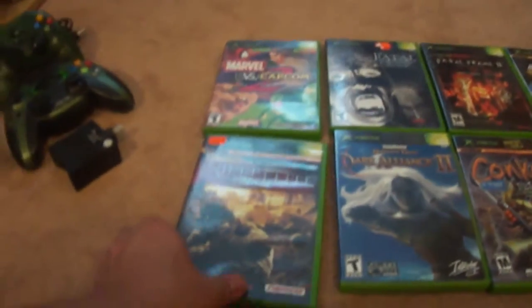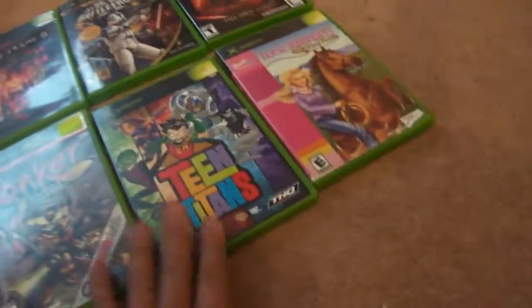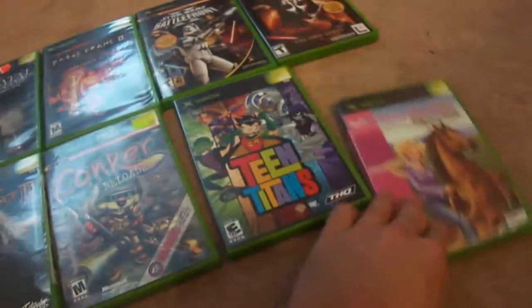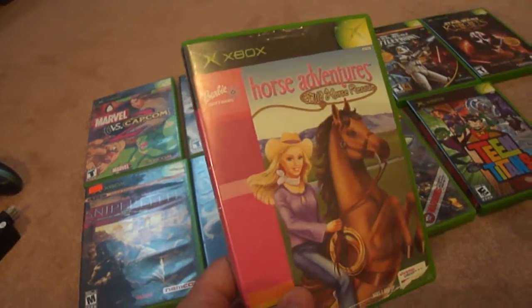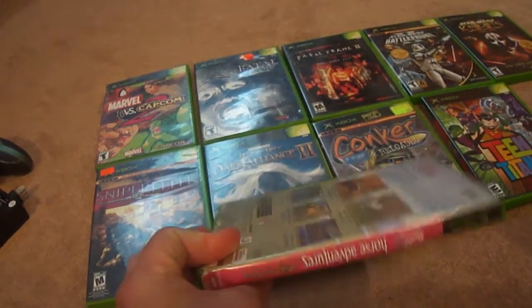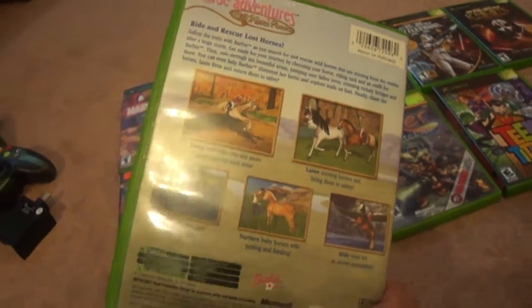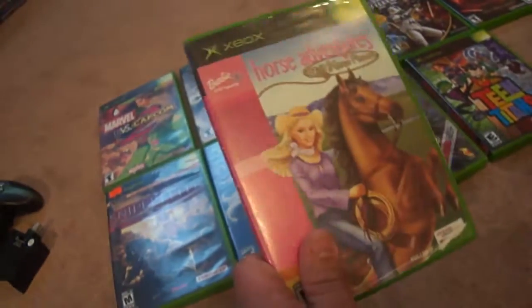And moving along into some rarer games, there's Sniper Elite, Dark Alliance 2, Conquer Live and Reloaded. This, believe it or not, is actually a fairly rare game to get. It's Teen Titans. And yes, I know this is very cheesy right now, but this is one of the most horrible games you can get for Xbox, and if you can get your hands on it, I definitely recommend you get it. It's Barbie's Horse Ride Adventures. Yes, kind of sad to own this, but you have to get it to experience how bad it is and just enjoy it. And actually it's a fairly rare game.